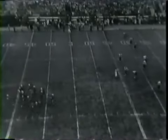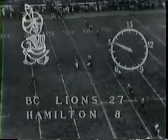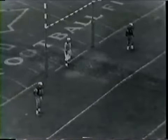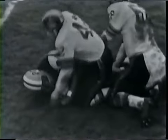Let's take a look at our scoreboard. The BC Lions 27, the Hamilton Tiger Cats 8, with 3 minutes and 6 seconds to play in the 3rd quarter. Fieldgate will kick off for the Lions. Johnny Counts, number 28, and Willie Bethea, number 16, going back deep, standing at the Hamilton 3-yard line. Fieldgate puts the boot to the ball. Counts at the 12. 25 to the 28-yard line, and he's pushed back. Number 42, Greg Finley, the first man downfield to lay his hands on Johnny Counts.